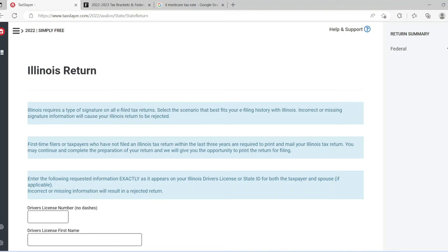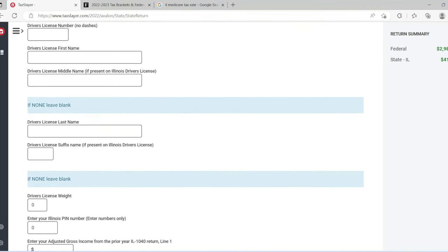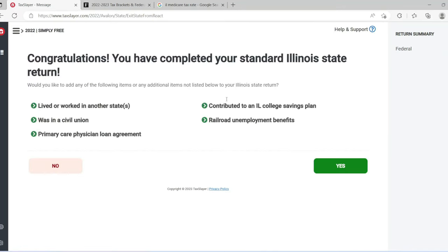For your state return, they want you to put your ID information. I'll put mine in here and select continue so you can see how it looks. Congratulations. This right here is the next page, and you just want to finish everything in e-file.